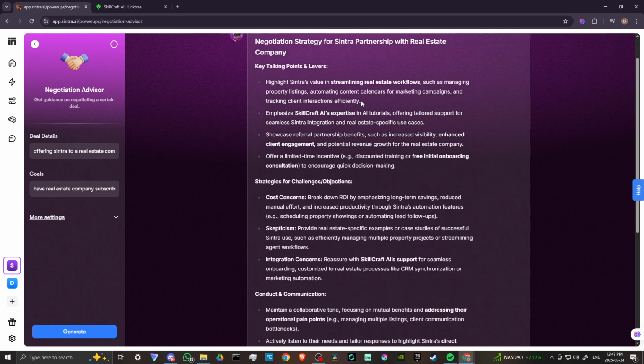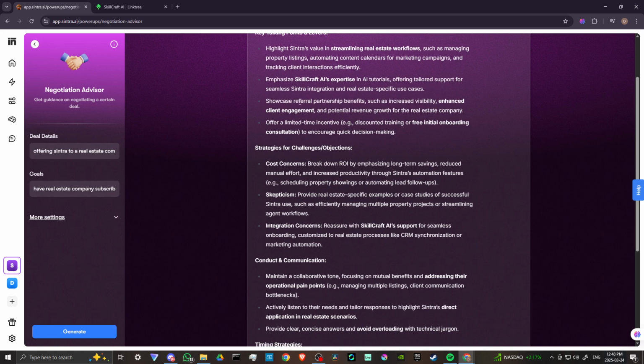Key talking points and levers: highlight Sintra's value in streamlining real estate workflows, such as managing property listings, automating content calendars for marketing campaigns, and tracking client interactions efficiently. Emphasize Skillcraft's expertise in AI tutorials, offering tailored support for seamless Sintra integration and real estate specific use cases. Showcase referral partnership benefits such as increased visibility, enhanced client engagement, and potential revenue growth for the real estate company. Offer a limited time incentive to encourage quick decision making.